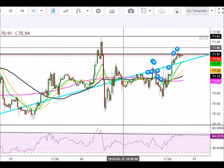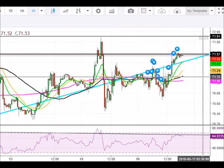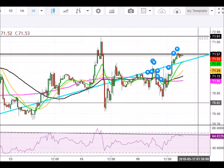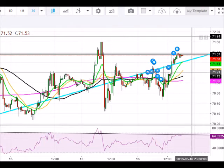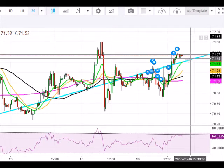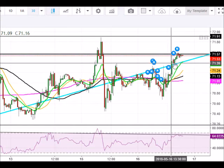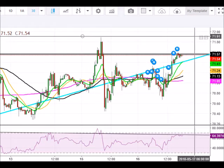Could be a very strong move to the upside coming, could even be a fake out and another push, like I said, below 71 all the way down to 70.60 possible. Who knows? Anything is on the table here, but I am saying that I am bullish. I think that we'll see maybe at max a dip down to around 71.17 to 71.20, and then another push to the upside. If not, then obviously we will continue to hold and grind our way up here. 71.40 dip and then another rip to the upside.